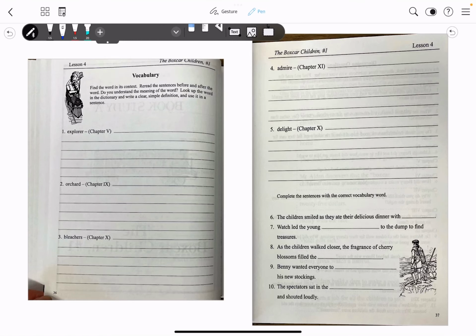Okay, today we are doing lesson 4, which starts on page 36. So pause and go to page 36. Okay, lesson 4 is all about the book that you've been reading, so it doesn't really have days in it. So we're just going to do a couple of pages, and then tomorrow we'll do a few more pages.